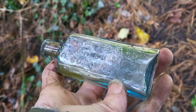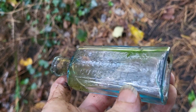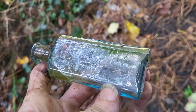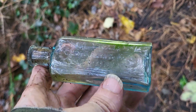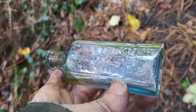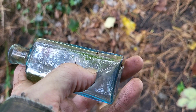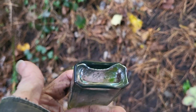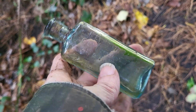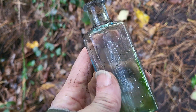Beetum and sun, glycerin and cucumber. What on earth? Good colour. Not exactly sure the age of it, I'll have to look it up. Beetums. Glycerin and cucumber. There's nothing on the bottom. But I'm saying 1920, maybe a bit earlier.